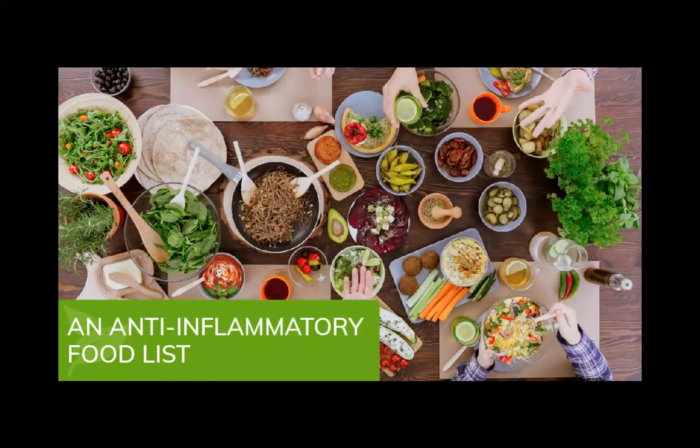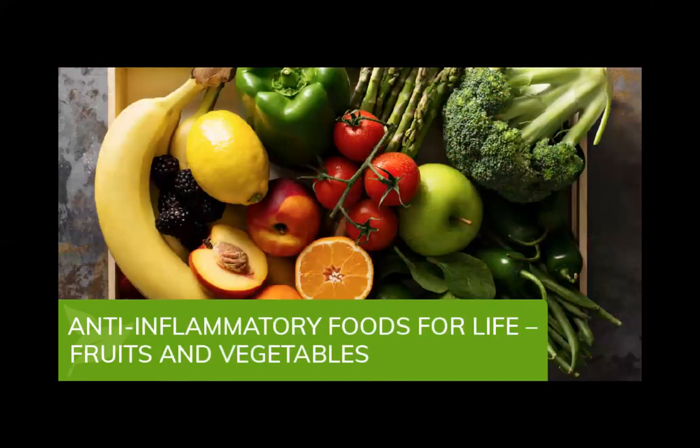Now, some other things you can add, maybe in your smoothies, you can add kale, you can add avocado, it has good fats in it. Avocado, be careful. If it's not organic and you eat too many avocados, they're saying that you can get a lot of toxins that way. Try your best to get organic avocados. Okay, so those are some things that you can add.